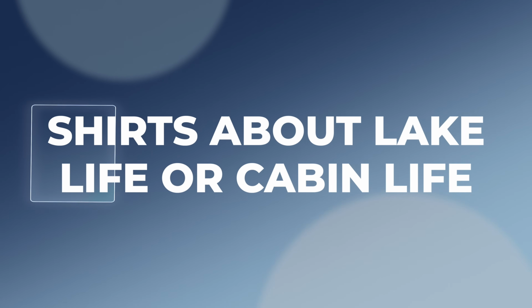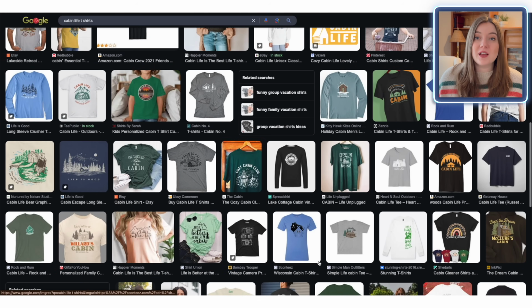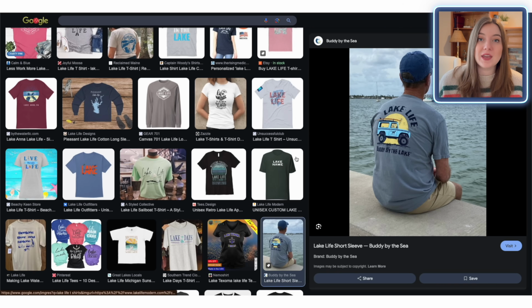Now, the next niche that is really popular right now and still doesn't have a ton of competition is shirts about lake life or cabin life. Definitely a really popular activity for people is going to their cabin or up north or out on the lake. And people that do this are very passionate about living on the lake or going up to their cottage or their cabin, and they want to show it off. So shirts about cabin life, about lake life have really been trending recently, and they're definitely going to pick up as we get into the summer. So now is the time to start making those designs.